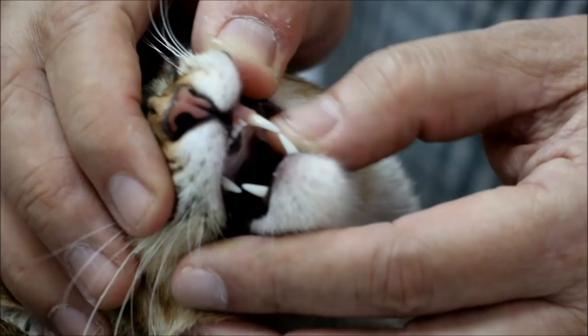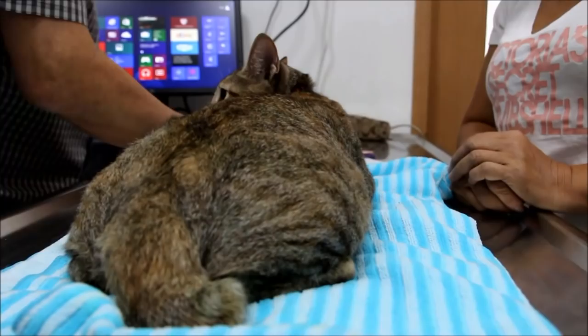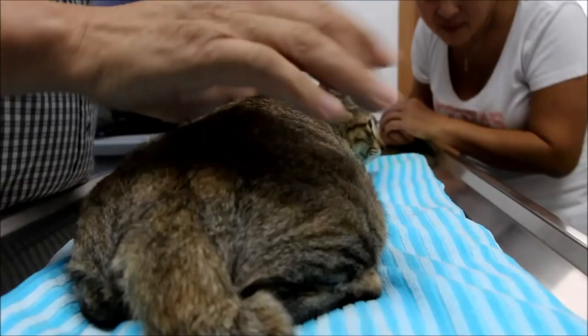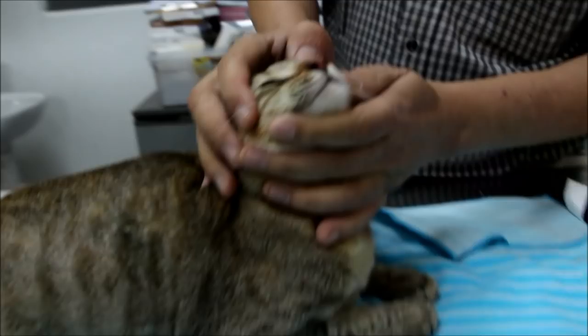It shows it is quite young because they don't have tartar. Okay, so now I go to the physical examination. I will check the membrane first, to see whether it's anemic or not. So I check, that's quick.